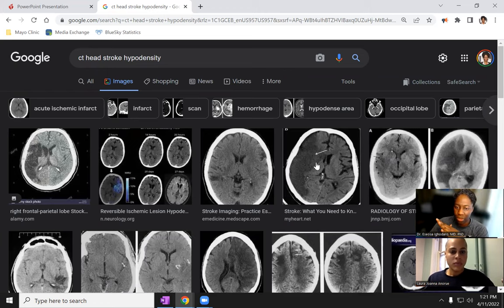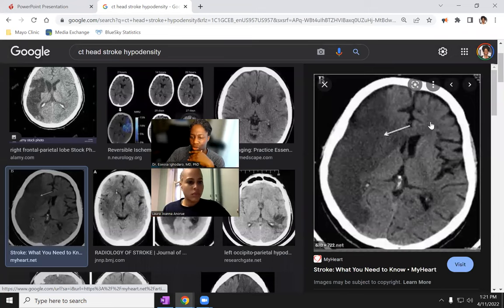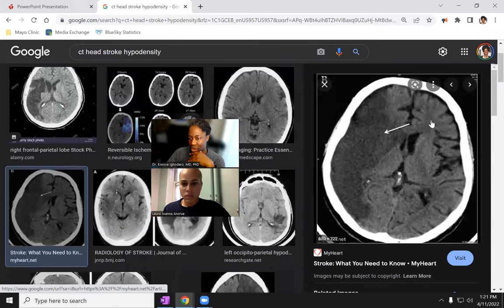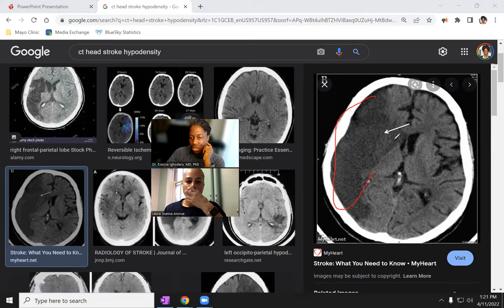So when you have someone with a stroke, normally your tissue is supposed to look like what we see on the left side of the brain, very grainy, grayish. You see some really good white matter differentiation here. But if you look on the right side of this person's brain, you see how it's darker? Let me get my, I love drawing. You see how it's darker?